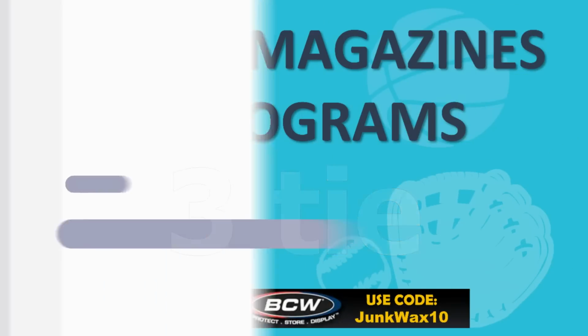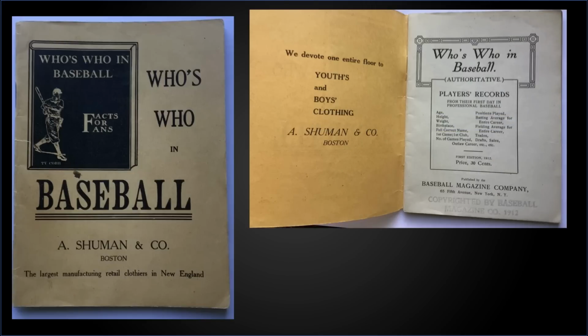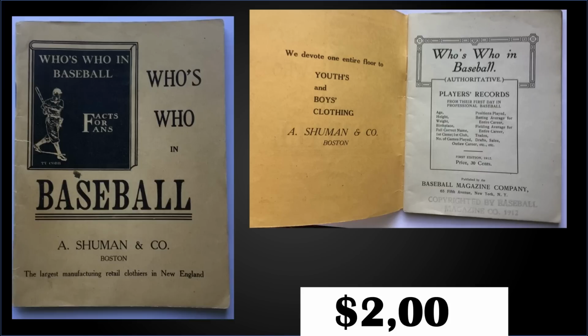And also in that 3rd spot, we have another Who's Who in Baseball. This one, the 1st edition from 1912. Wow, that was a fixed price sale for $2,000.